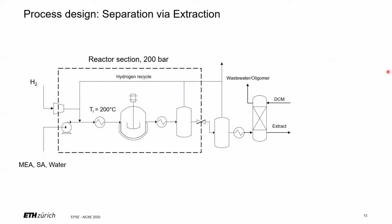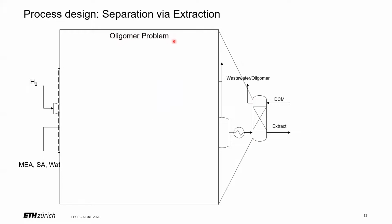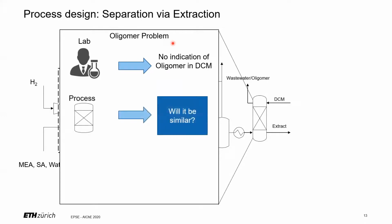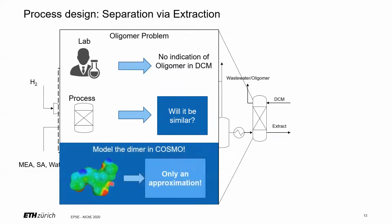Well, I say all the data, I mean all the data, of course, except for the oligomer. And here we're still faced with a problem because we don't know the structure, we don't know the size, we can't really model it in COSMO. The only thing we really know about it is that there's no indication that it actually extracts into DCM. But the question is, will it be similar in the process? And we decided not to just cut it out of the process and let it disappear. But what we did as a proxy is we modeled the dimer in COSMO and used this dimer as an approximation of the oligomer in the process design. However, we have to keep in mind that this is just an approximation.